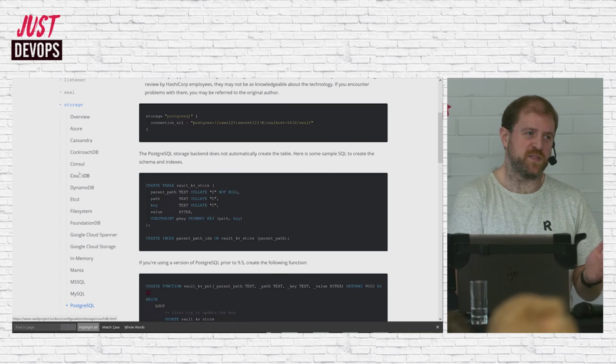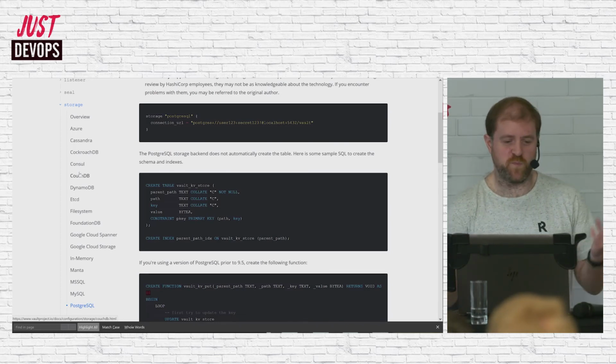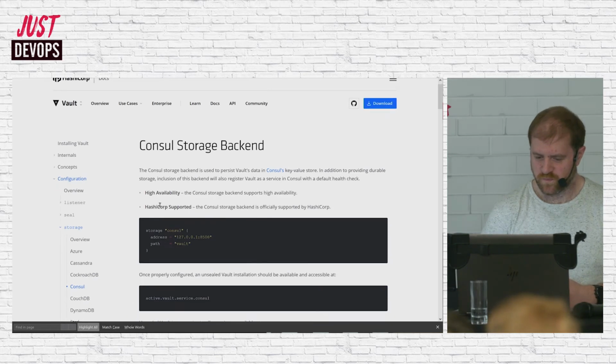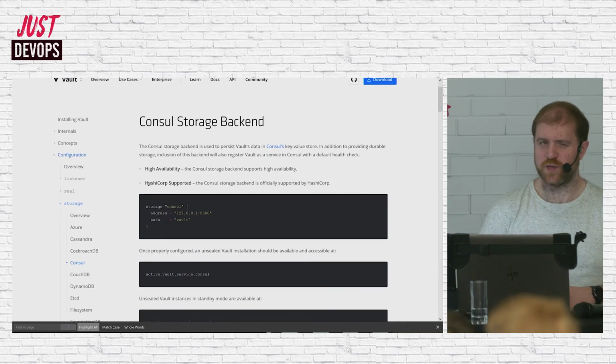Probably a couple of days, or for a long-running service, or maybe 20 minutes is fine. But yeah, make sure it's high availability. The easiest thing to do is just to store things in Consul, because Consul is highly available. And it's officially supported by HashiCorp, unsurprisingly.